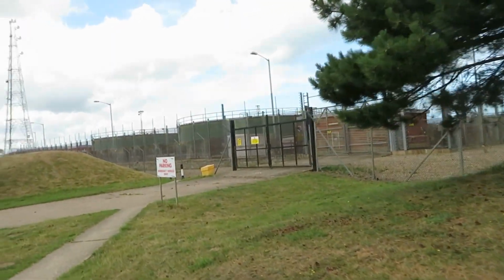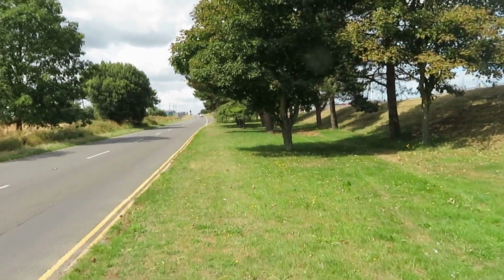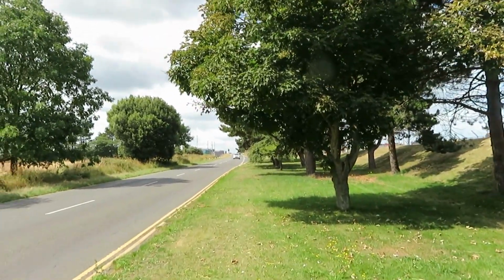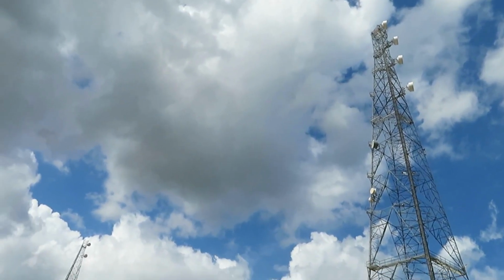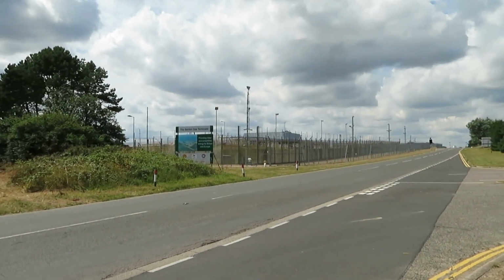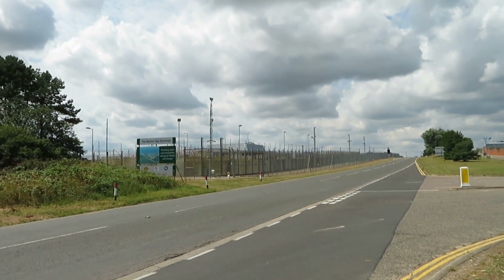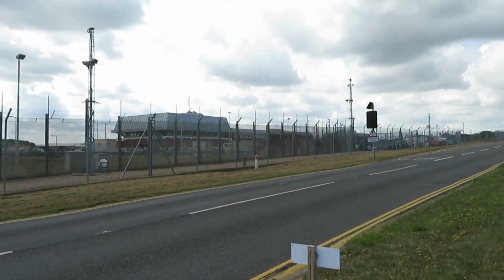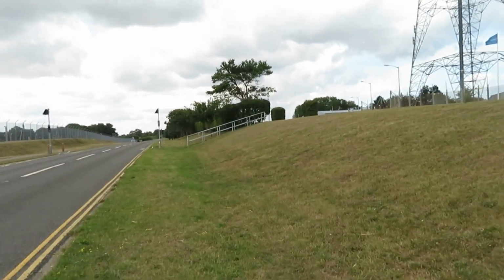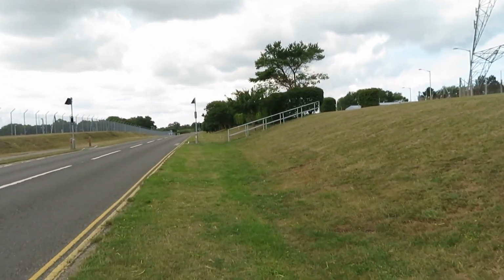Gas terminal from the road, along the road, which is part of the official diversion route, but I picked it up much later on. 2 masts that I saw earlier on, and on the other side of the road it says the Bacton gas terminal is providing clean and competitive energy for Britain and Europe. Shell. Further works on the other side of the road. So it doesn't make a very exciting video. Walking alongside the roads is not the most exciting experience.